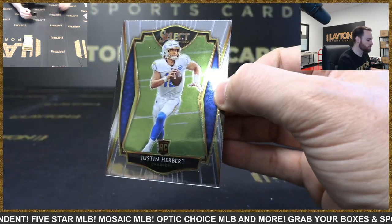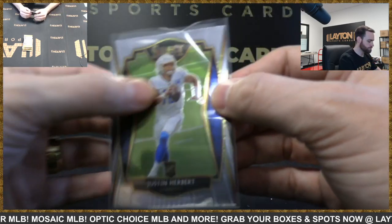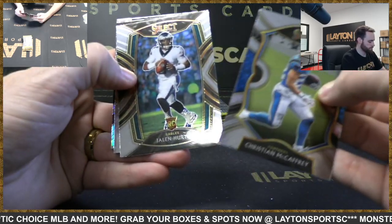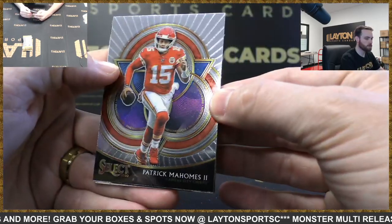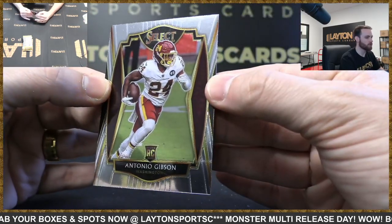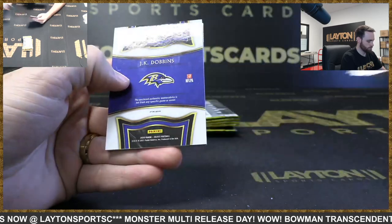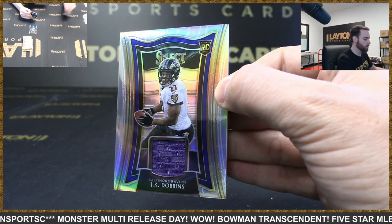Justin Herbert premier level rookie. Nice base Herbert. Club level Jalen Hurts. It's a Patrick Mahomes insert. Silver Concourse Josh Allen. Good quarterback pack there. Antonio Gibson premier level. J.K. Dobbins, 17 of 99, jersey. Rookie jersey.